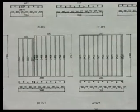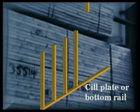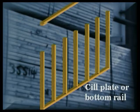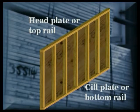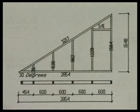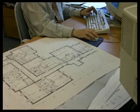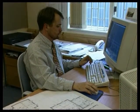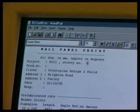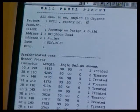A typical timber frame wall panel is formed in preservative-treated timber and comprises a series of timber studs nailed to top and bottom timber plates. The outside of the studding is covered with plywood or other suitable sheet material. In practice, even a modest housing estate will contain a range of different panels. The computer-aided design process produces not only the site assembly drawings, but also the cutting lists and production information ready for the factory floor.